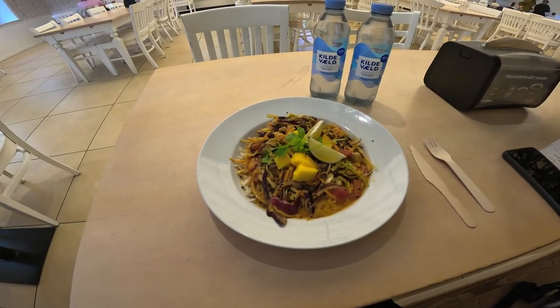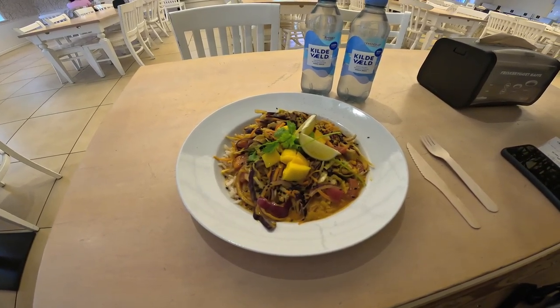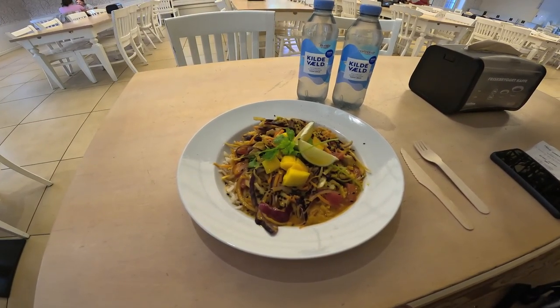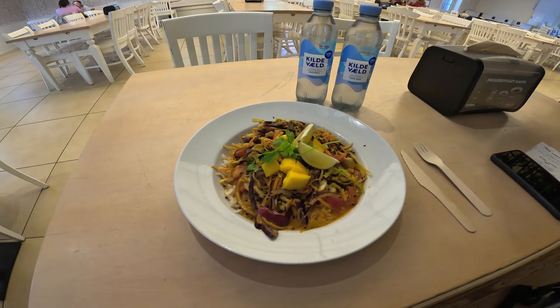Well, there aren't many theme parks where you can come and get a banging Thai meal. This is a pork Penang curry with a couple of bottles of water. This cost 159 kroner, which is just under 20 quid. So yeah, on the steeper side, as a lot of things are here in Denmark, but this looks pretty banging. So that's a pretty good lunch. Tasty, filling, did the job.